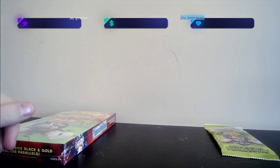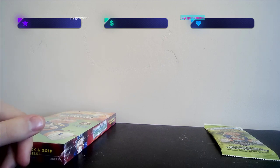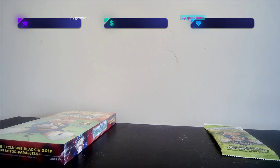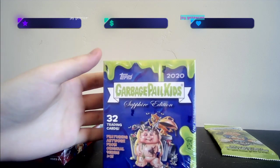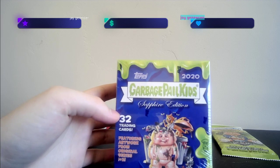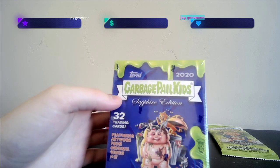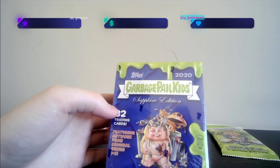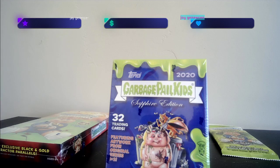So that is that. And the next item is probably the biggest one: the 2020 Garbage Pail Kids Sapphire boxes, right? These were released towards the end of the year. I think it was around Christmas, or maybe actually a little bit before that. Something like that, right?